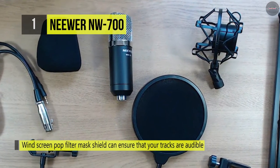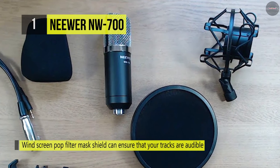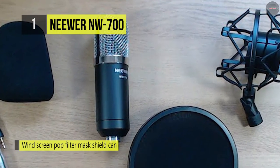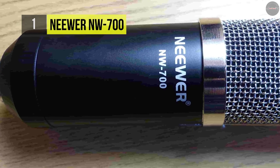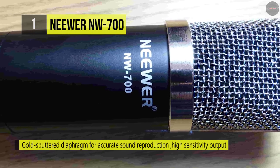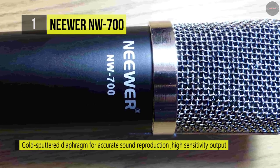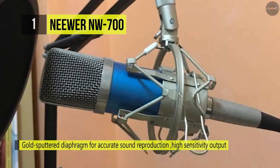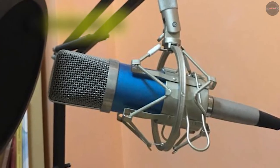Besides, the microphone, windscreen, pop filter, mask shield can ensure that your tracks are audible and easy to understand. Moreover, the metal shock mount features an angle adjustment with locking knob and can effectively reduce handling noise. Another advantage is that the ball-type anti-wind foam cap can protect the microphone against wind interference and singer's spit.